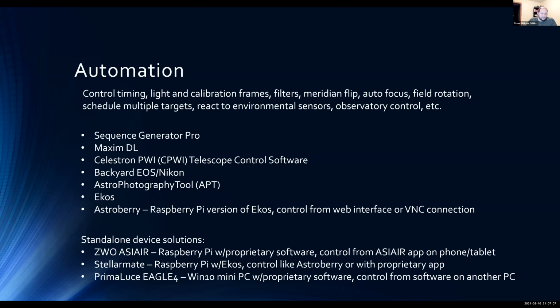ZWO's ASIAir has proprietary software that you control from an app on your phone or tablet. StellarMate uses a form of Ekos, and you can control it just like Astroberry, or it has a proprietary app as well. And the Primaluce Eagle 4 has a Windows 10 mini PC instead of a Raspberry Pi, with its own proprietary software that you can control from software on another PC also. I personally use an ASIAir, and I tend to like these standalone devices because I never liked the idea of leaving a $1,000 laptop out in the elements, especially when we're so often out there in the very cold and with potential for rain and stuff like that.